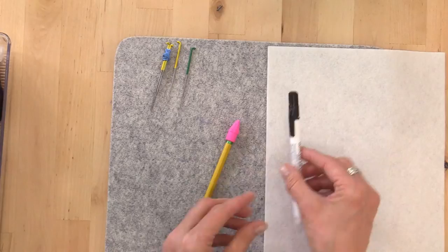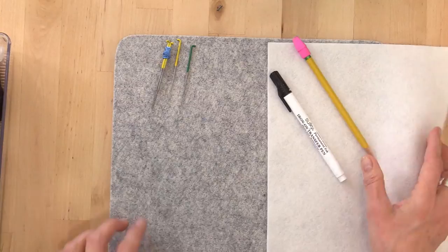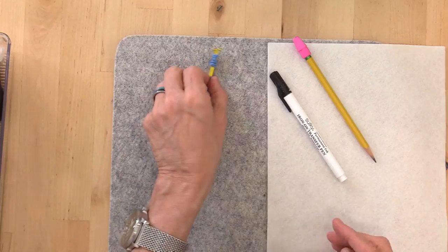We're going to use the iron-on transfer pen. You can use any color that is darker than the fabric that you're ironing onto. A pencil may also be helpful, and I'll show you where I use that. Felting needles today, I am using a 42 triangle, maybe a little cluster, and a 40 triangle needle, so we're staying on the fine side of things for today. And then, of course, a wool pack.